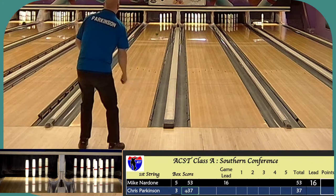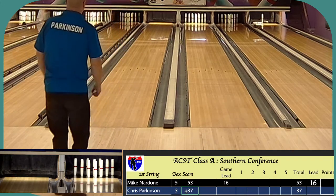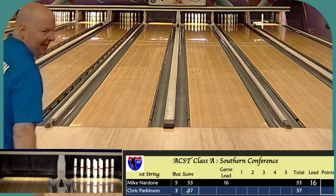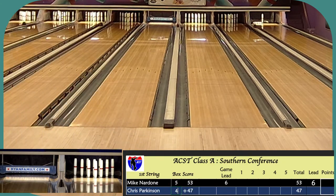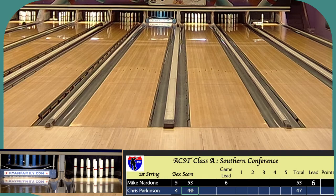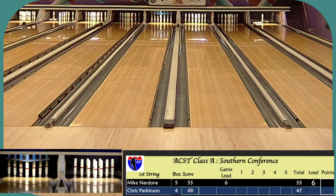Parkinson for 10 here. He got it. That was the one that he converted in the first. 47 through 4. Looking to take a little lead or a big lead, depending on if he can get a mark. First ball in the fifth now.